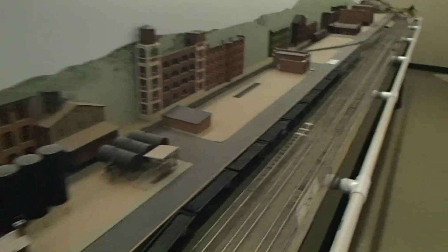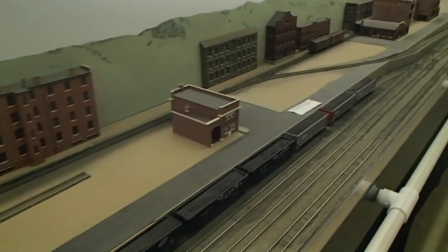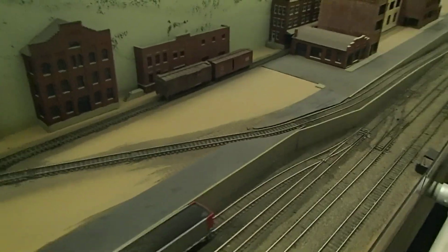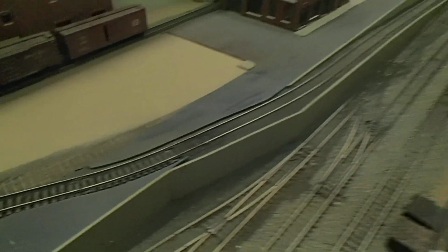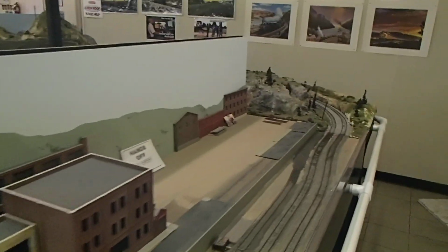This is another gentleman's area that he's been working on for a few years and making some headway, and got some downtown look, and then he's got a train track that runs through the downtown like it used to back in some of the towns that we've all lived in. So it's looking really good. Doing a great job on it.